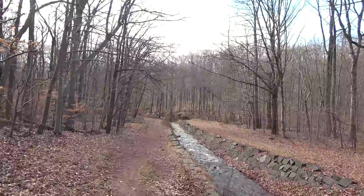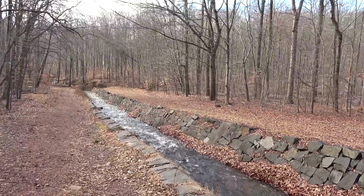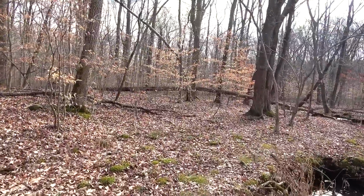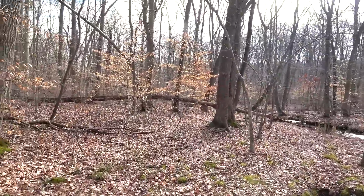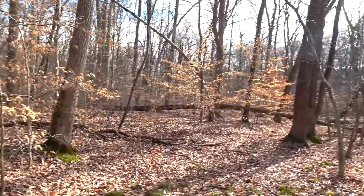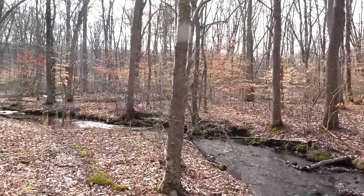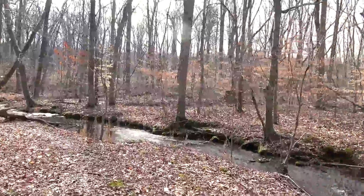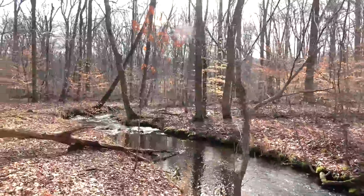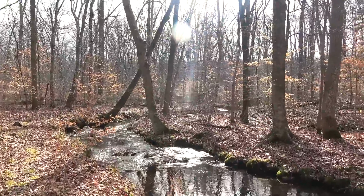I don't know if this trail has a name or not. I'm pretty sure this is not an official trail here in the park that I'm following. I think the trail I was planning on taking to get to where I'm going to start in Horseshoe Trail was just up that way somewhere, but this works fine too. I almost like it better walking along the creek here. It takes us to the same spot, so why not? Kind of a beautiful start to our hike. We haven't even started on the Horseshoe Trail yet.